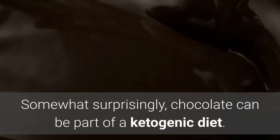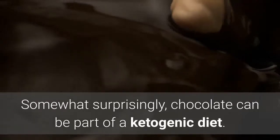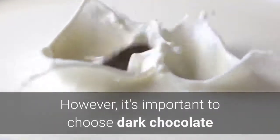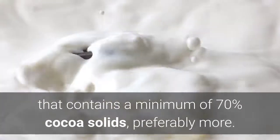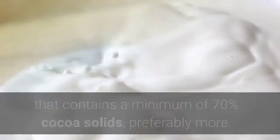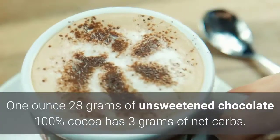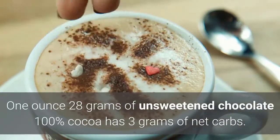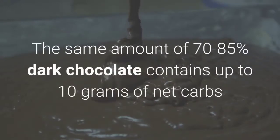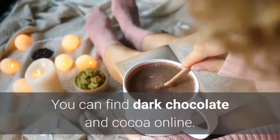Somewhat surprisingly, chocolate can be part of a ketogenic diet. However, it's important to choose dark chocolate that contains a minimum of 70% cocoa solids, preferably more. 1 ounce (28 grams) of unsweetened chocolate, 100% cocoa, has 3 grams of net carbs. The same amount of 70 to 85% dark chocolate contains up to 10 grams of net carbs. You can find dark chocolate and cocoa online.